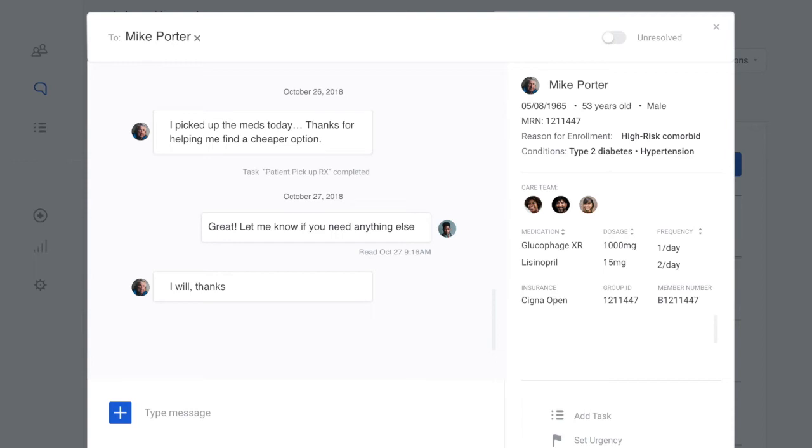From the care team's perspective, we aggregate all of those different communication channels in a single place and make the experience of engaging with patients, regardless of how the patient chooses to be communicated with, consistent and highly usable. You can see an example here where presumably the patient and the care team have been going back and forth on ways of finding cheaper medications.